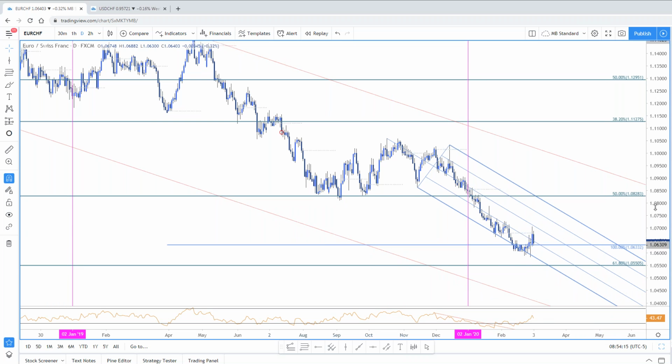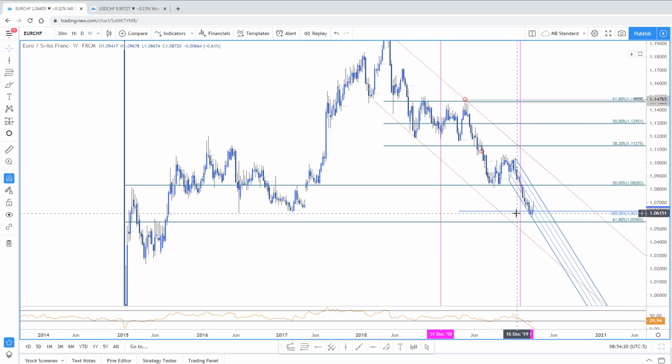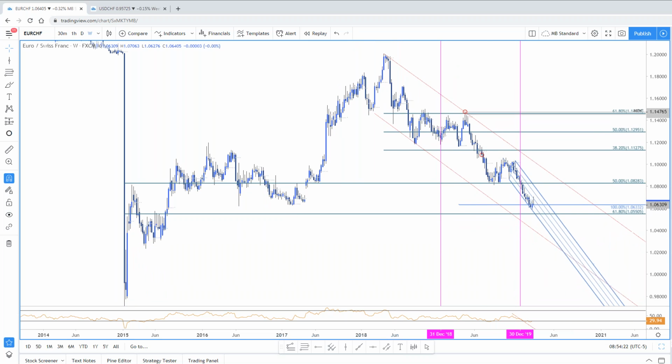So the big zone for me, let me take a step back. The big zone for me, if we take this back into a weekly chart, is this part right here. These are my favorite trades: 618 retracement off the low, 100% extension off the high. These tend to be very strong inflection points.